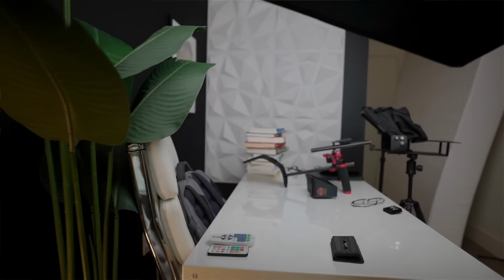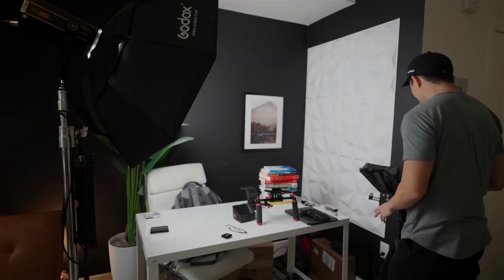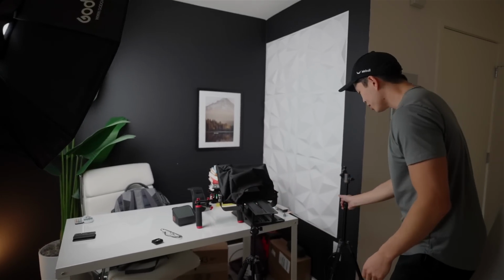This is a little rolly desk that I got from Wayfair. Pretty nice, but not that stable. You can see I have so many chairs in this apartment. I think I used to have a chair buying addiction, but that was one of my first chairs. Not a good chair at all, but it looks cool. This is my camera on the main tripod. I have another tripod here.